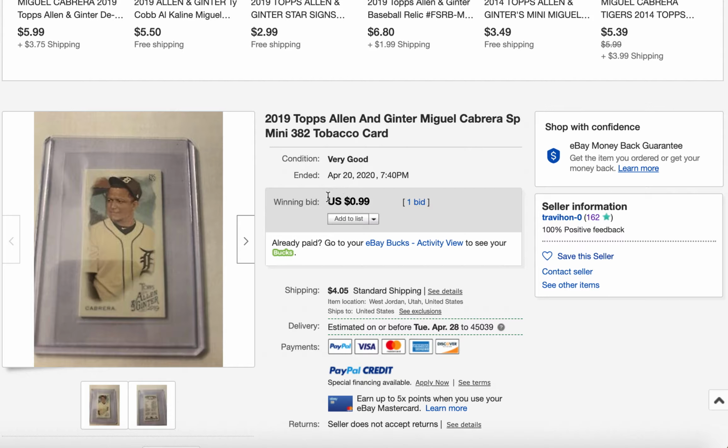So I put in my bid here. I just put in the bid for 99 cents and then I set a snipe later on. This is something that I will do to basically deter anyone from trying to win it at that 99-cent price when it already has a bid on it. Basically, it sends a message: hey, I'm here. I'm going to be bidding on this card. You're not going to be able to get it for 99 cents.